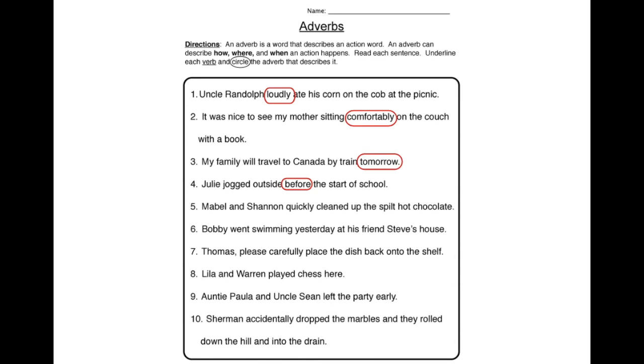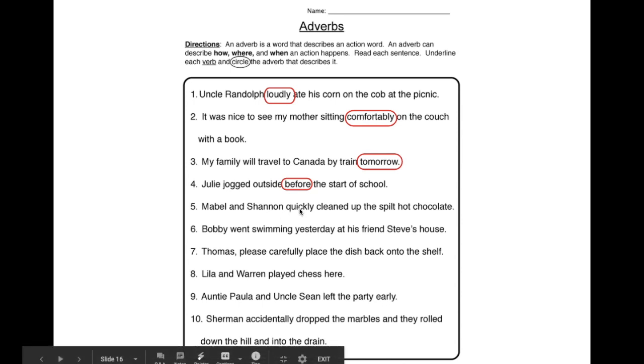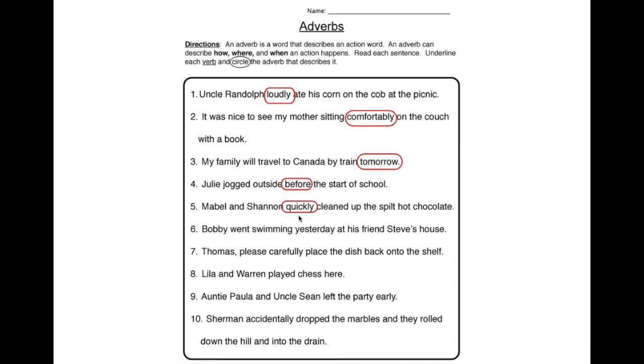Mabel and Shannon quickly cleaned up the spilled hot chocolate. So, let's find our verb first. That may help us. I see cleaned as a verb. That is describing what Mabel and Shannon did. Now, if we look around the word cleaned, we'll get a hint. You can see an ly word, quickly, right here. So that one would be our adverb. It is describing how they cleaned. Okay? All right. So next one.